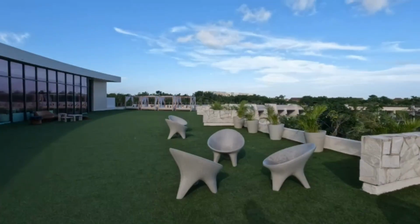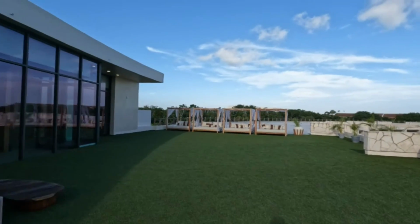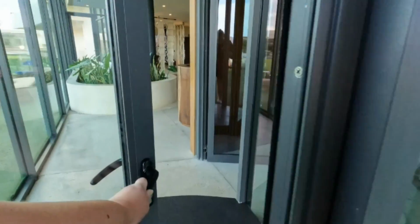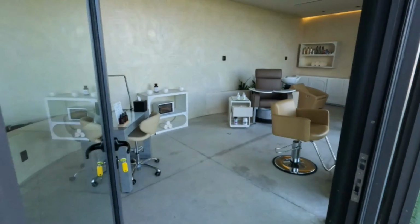You can see the swim up suites down below. They have this large terrace. There was a saxophone player here one time during our stay. So I think they're going to try to use this space for some more special events or live music. At the end of the terrace, you'll find an entrance to the spa and fitness center. The spa services are not included. However, if you are a Preferred Club guest, you will have access to the hydrotherapy circuit once during your stay.